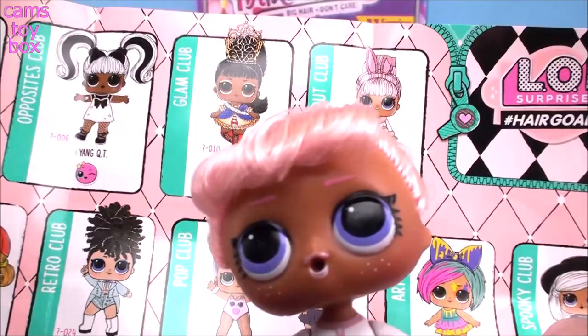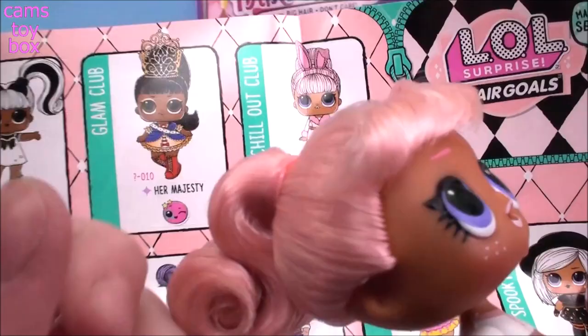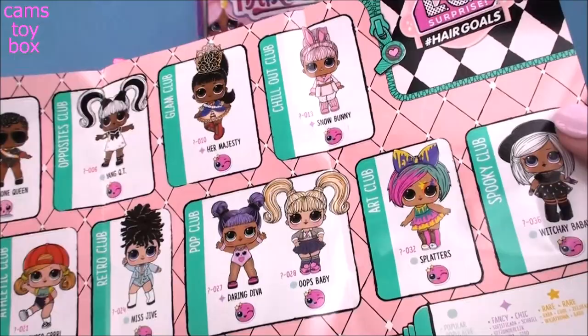All of these dolls are color-changing ones, except for the Glitterati. Those ones aren't, but Snow Bunny's going to change color. It feels like it's hairspray. Yeah, that's how they come out. Is it real hairspray? Probably. I would imagine so. Some of them come out with really soft hair, like Witchay Baby. Her hair comes out really soft, and most of them are really hairspray.